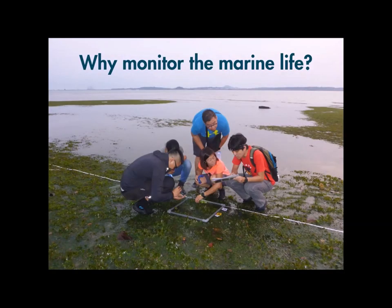And why do we want to monitor the marine life? It's important to document what we have so that we know what we need to protect. And everything changes over time, especially in the marine environment. Every day when you go down there, it can look very different. So you never will see the exact same thing, even if you go to the same spot on different days.